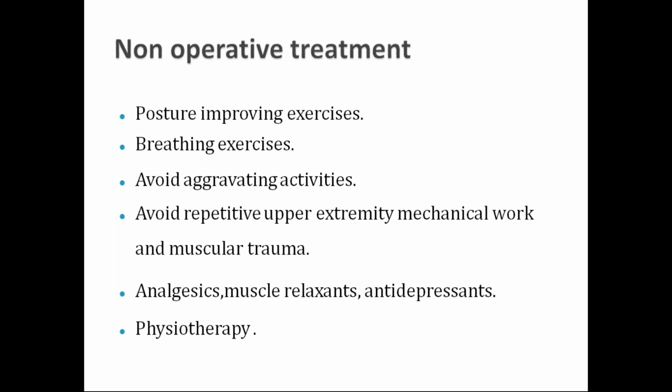So coming to the treatment part. Non-operative treatment: posture improving exercise, breathing exercise, avoid aggravating activities, avoid repeated upper extremity mechanical work and muscular trauma, and you can use analgesics, muscle relaxants and antidepressants, and physiotherapy.